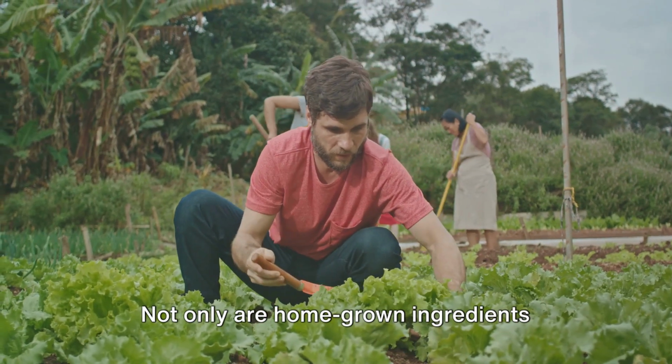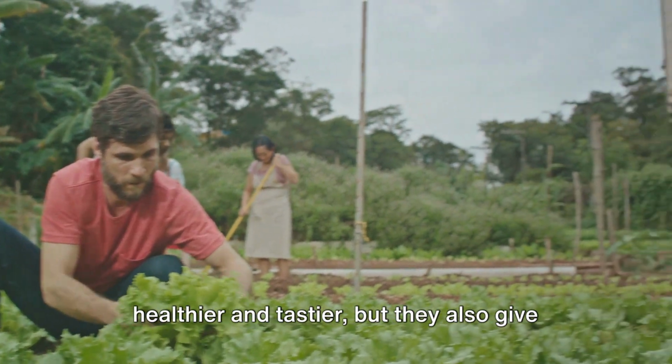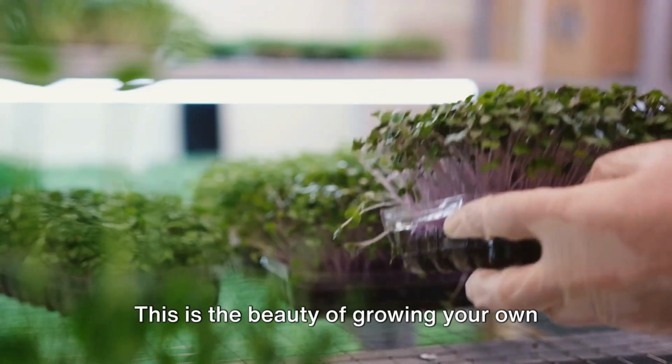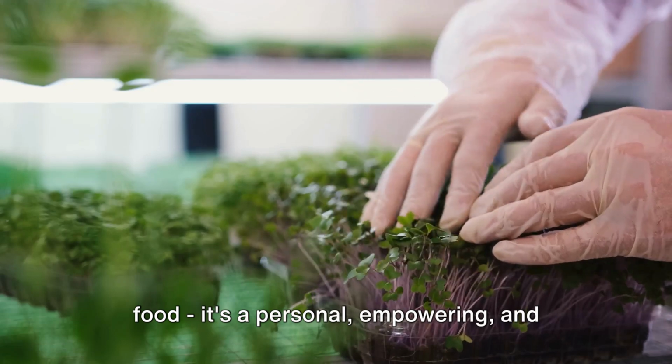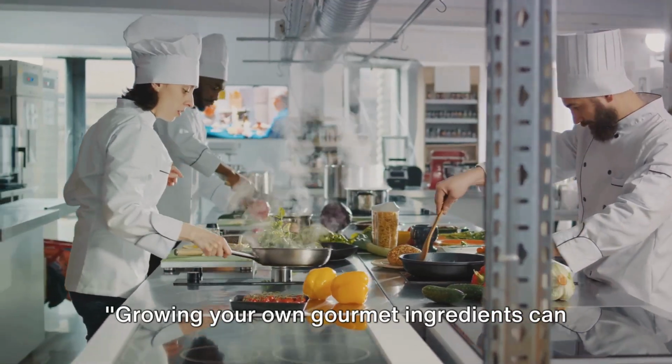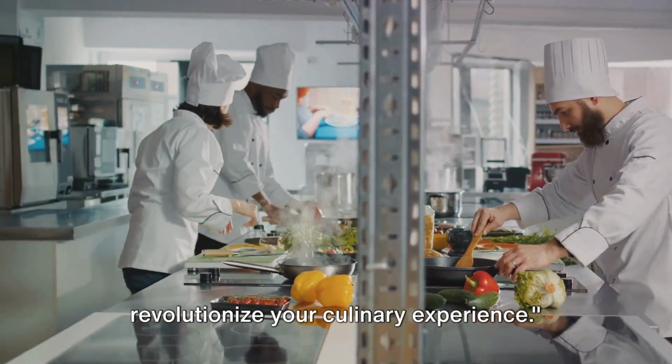Not only are homegrown ingredients healthier and tastier, but they also give you the power to control what goes into your food. This is the beauty of growing your own food. It's a personal, empowering, and deeply satisfying journey. Growing your own gourmet ingredients can revolutionize your culinary experience.